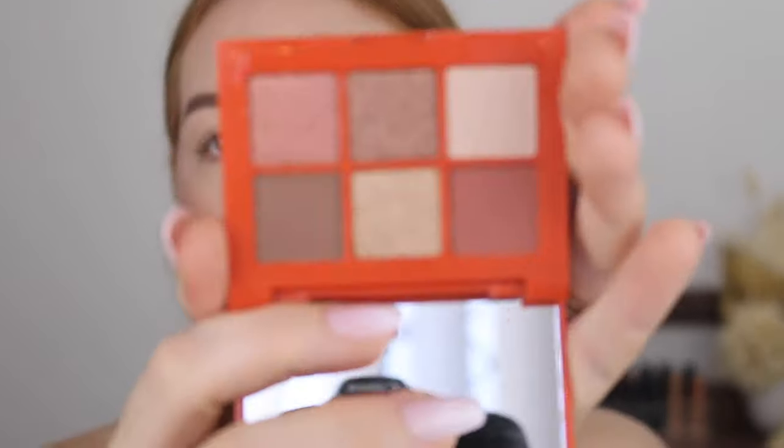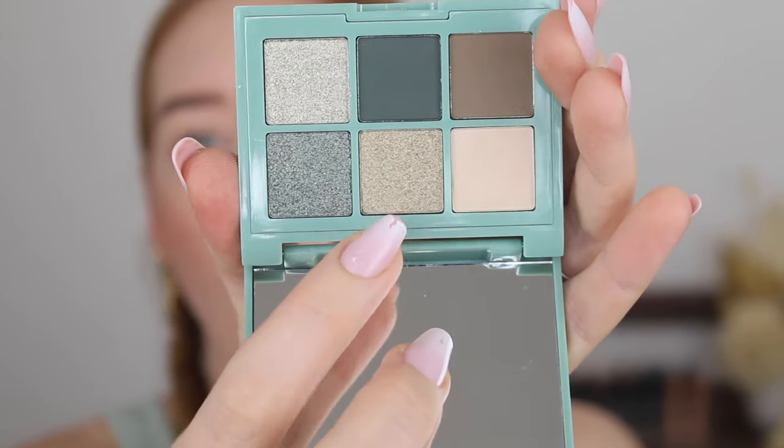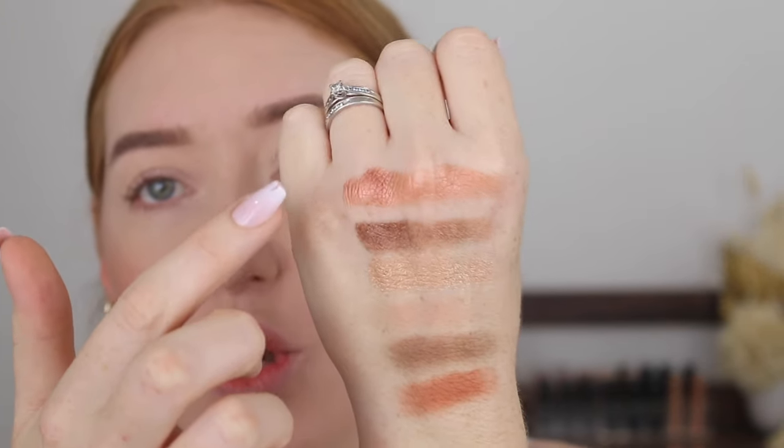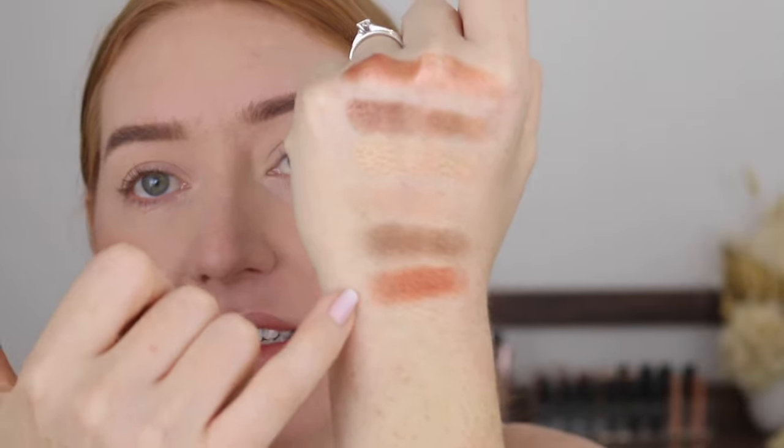Oh my God, these shades are all just so pretty. So here's a close-up of the Bronzed This Way. And what sold me on this Dancing Green palette, oh my God, look at that shade. Oh my God, these feel so smooth. Okay, this is very random swatching, but look at those shimmers. Look how metallic they are. One swipe, same with the mattes. So smooth and creamy. I'll swatch the other palette so you can see.